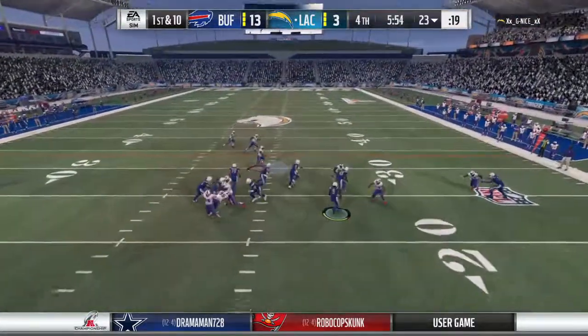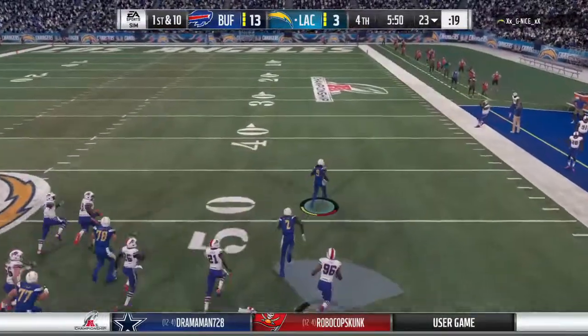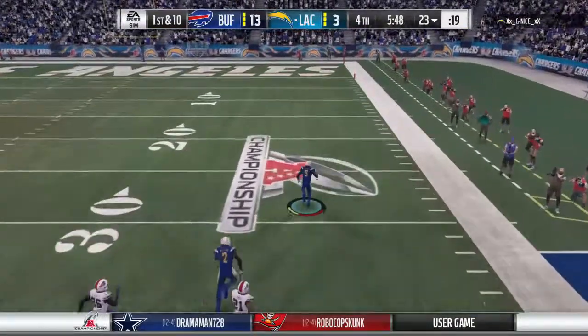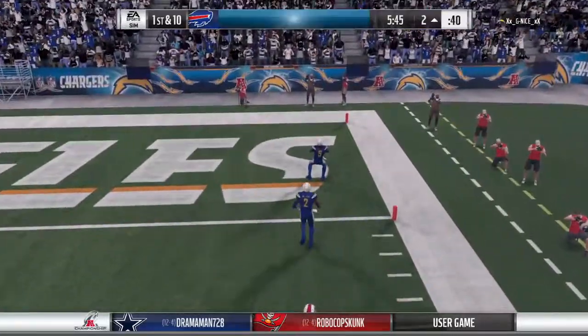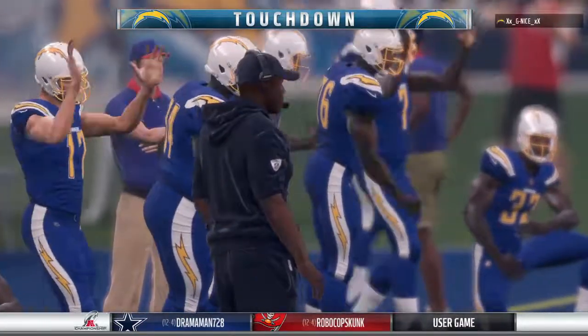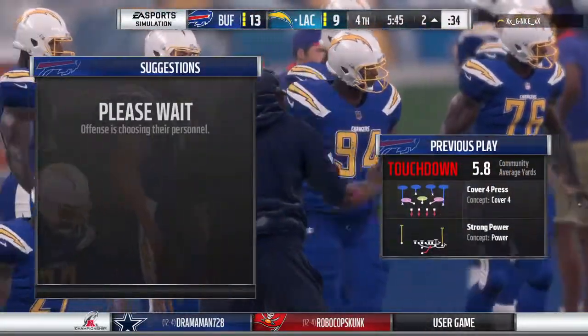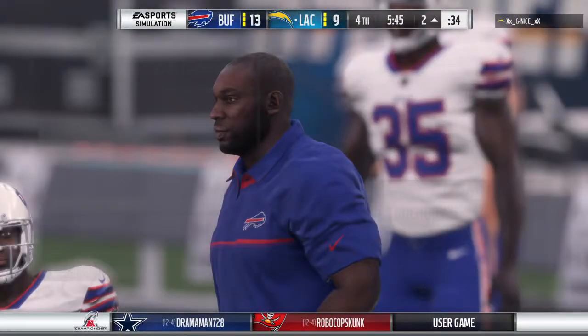They'll start on the ground. This is Gordon on first down. There goes Melvin Gordon, the 30. And all the way in for a Charger touchdown. Melvin Gordon, 77 yards. And the Chargers are able to make this a close game again.